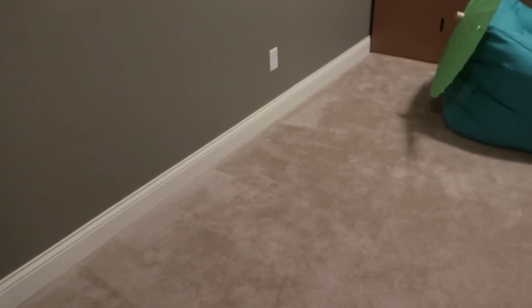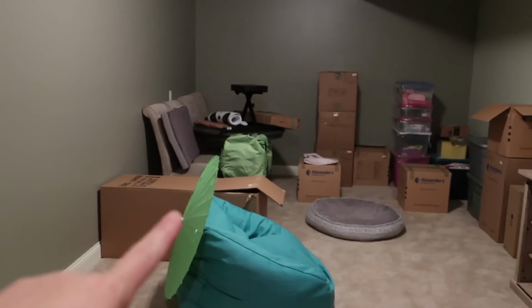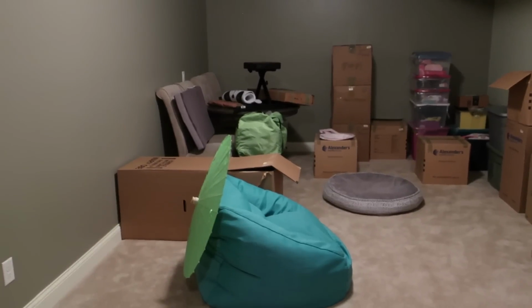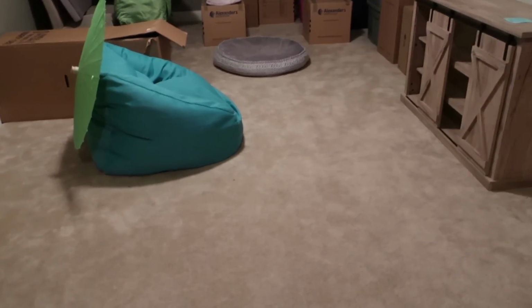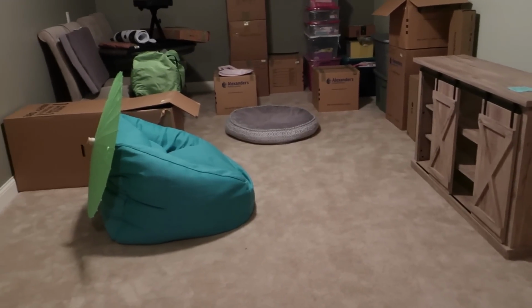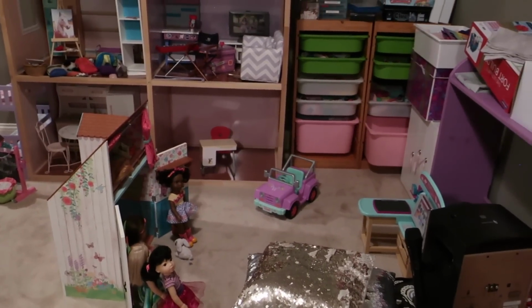We have theater seating coming hopefully in the next couple weeks. And then there's going to be a game area down there on that side where we can have all of our board games and all of that. So anyhow, that is the plan for this room. Like I said, this is going to be a project, but at least they have their little play area that's somewhat functional and going over here.